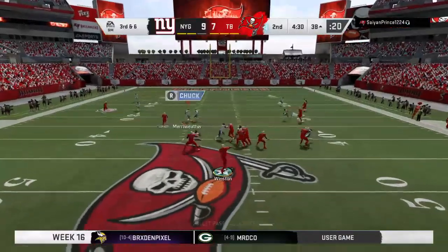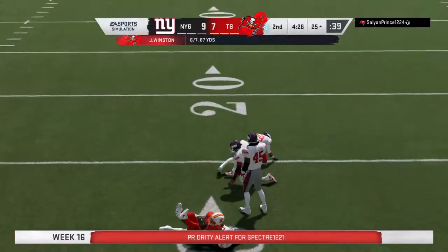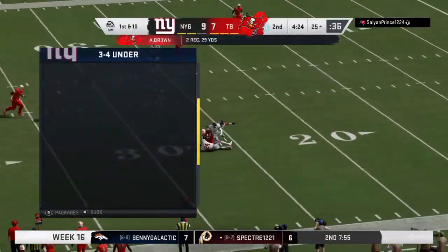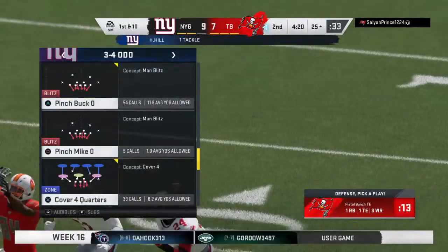Winston from the gun on 3rd down. Got a man, it's Brown. And they're going to have another 1st down as the tackle's made at the Giants' 25-yard line. Nice catch right there. Brings to mind the sentence, when in doubt, find your veterans.